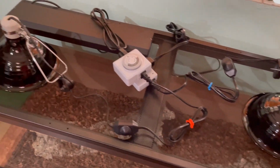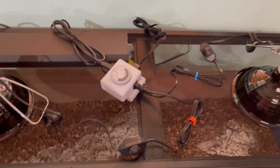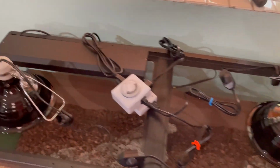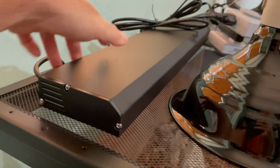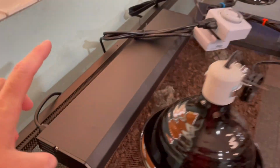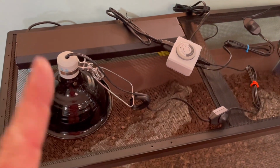Now that we got everything dialed in, or plugged in, I should say, I left all the cords up here so I could show you what I did. And I just realized that I purchased this fixture and totally forgot to buy the bulb. So later on in this video, I will show you what bulb I am going to be putting in this. But for right now, there's no bulb in that, but it will be turned on later in the video.